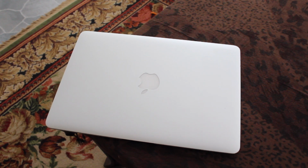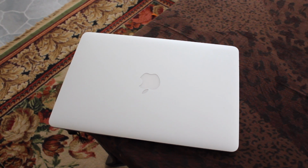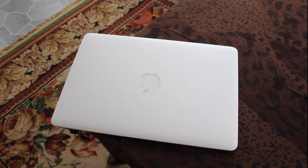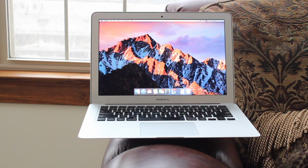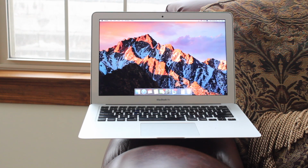Now, I am aware there's the 11-inch model as well, but this is one of the last MacBooks that came out that look like this. We do have the newer MacBook Air, the Retina one that came out I think in 2018, but this is not that one. This one surprisingly is the older one, but also surprisingly, from some other videos that I've seen, this is actually one of the best selling MacBooks on Amazon currently, which is so surprising to me, the fact that people are still buying this.